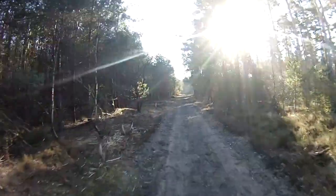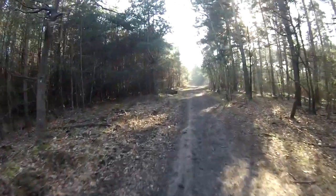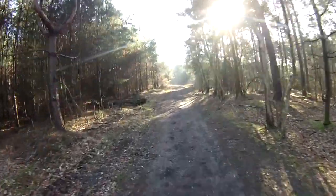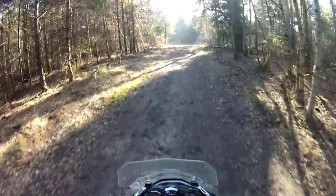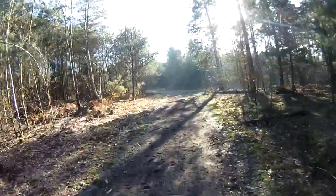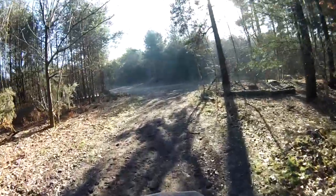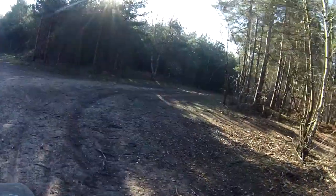So what you're really looking at is the track ahead, the surface, the potholes, that kind of thing. You're analysing if it's hard going, soft going, but you're also looking at whether the front tyre wants to dig in, whether it wants to search, or whether it wants to knock you off balance, that kind of thing.